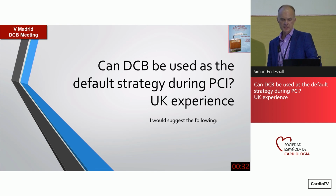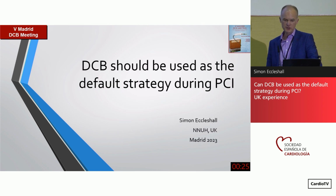So, can DCB be used as the default strategy during PCI? From a UK experience, what I'd say is DCB should be used as a default strategy during PCI.